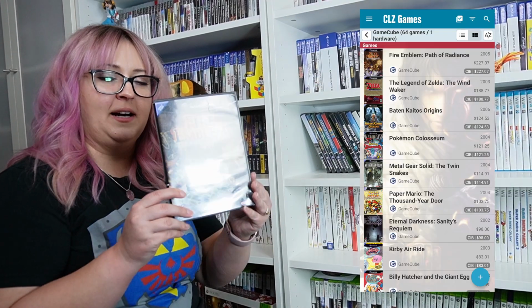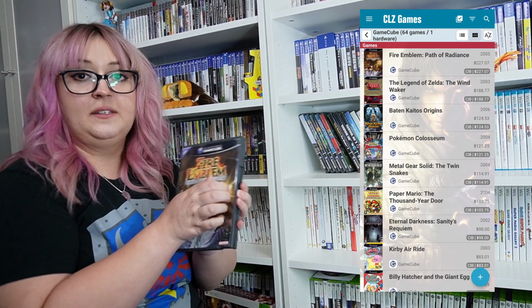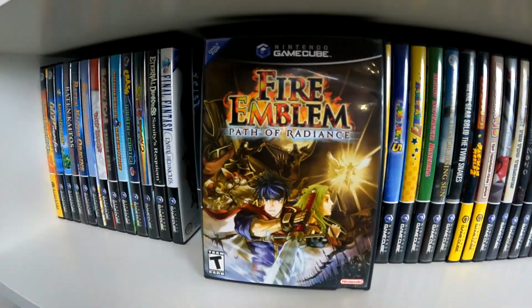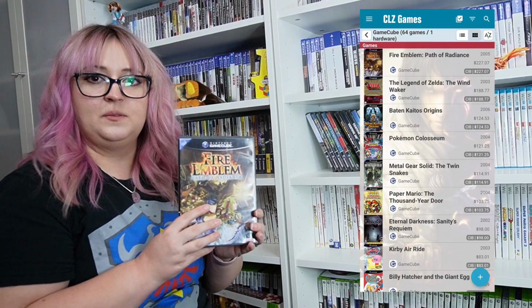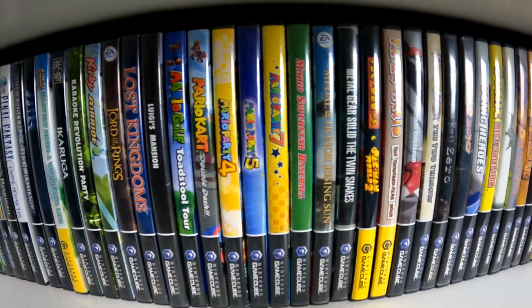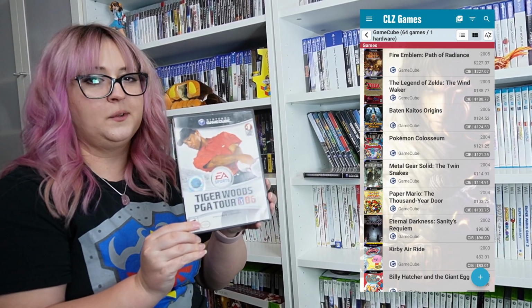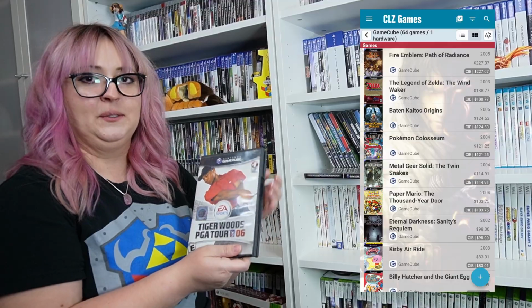Our GameCube collection is 64 games, and our most valuable game is Fire Emblem Path of Radiance. We picked this up again from one of our local collectors that's parting out his collection. He wanted to make sure it went to a good home, and it's a strategy RPG, so it definitely has a good home here. And then our least expensive GameCube game is Tiger Woods PGA Tour 06. It's worth about $9. But Daniel loves golf, so it has a good home here too.